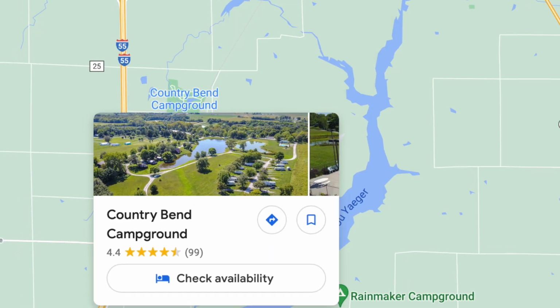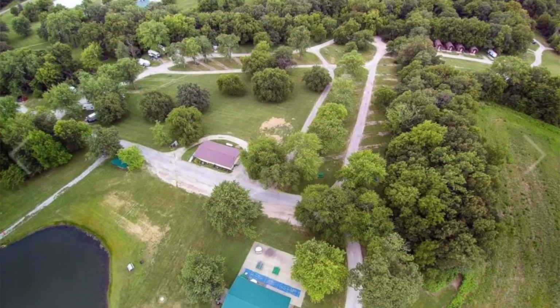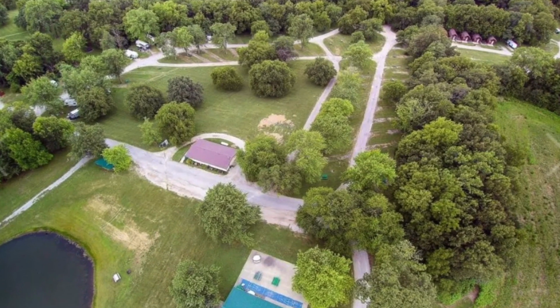So we really liked this trip. We went down to Country Bend Campground in Litchfield, Illinois, just north of Lake Lou Yeager and Milknot Beach. And we spent some time with an old friend. Yes, it was lovely. And this campground has tons of amenities.